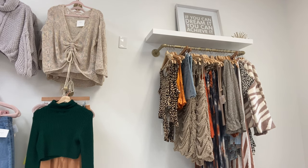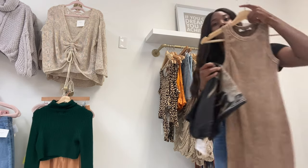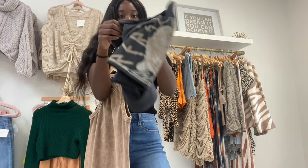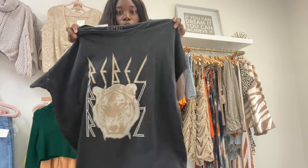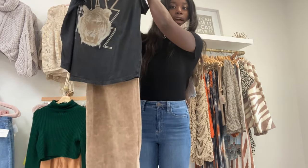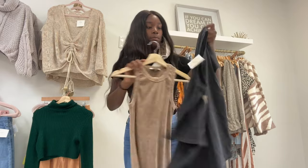No, not the white one. We put the rebel graphic on over it and a denim jacket, and we tied it in the front. It's really cute together, I promise you.